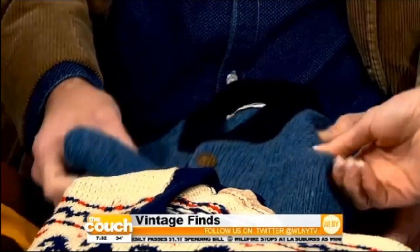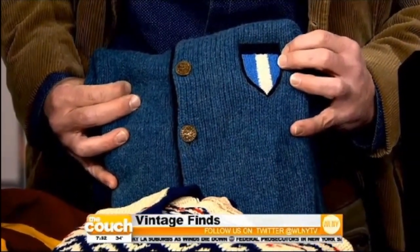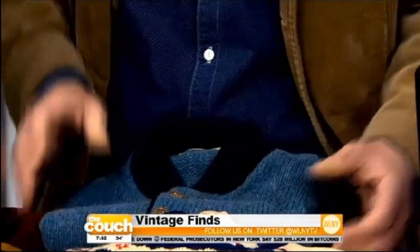Yeah, really. And no one else is going to be wearing this. Right? And look at this. This is beautiful. This is one of my absolute favorites. Looks a little itchy. Well, you've got to wear a shirt underneath it. But it's got this cool insignia from a school. Very cute. And also our accessories here.